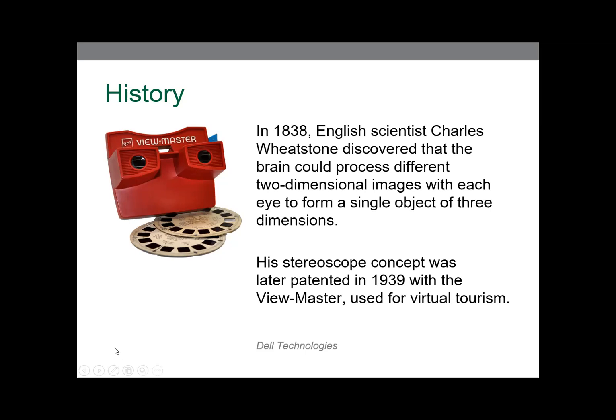So this is kind of early days, like 1838, that sort of science, the medical science was discovered or identified, I'll say. And then the stereoscope concept with the ViewMaster used in later days. I know I had one of these as a child. Very fun.